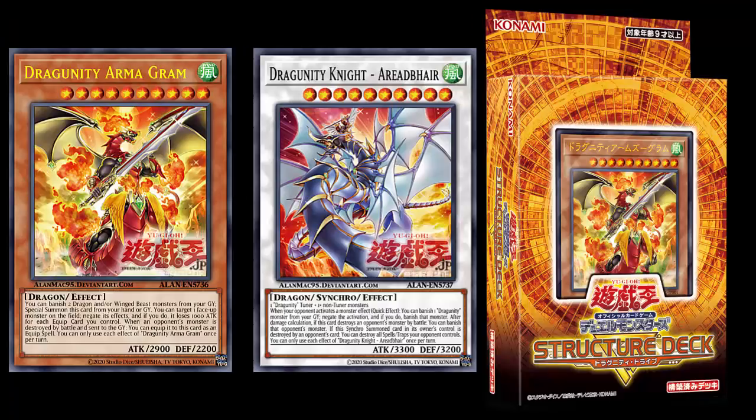What's up, YouTube? Capital G here, checking out the first revealed cards from the brand new Dragunity structure deck that just got revealed. This structure deck, of course, is coming out soon in the OCG. Still no ETA on this when it comes to the TCG, but if I was just to throw out a guess, I would say we're probably going to see this by the end of 2020. I'm thinking the winter months, maybe we'll get this sometime in November or December.